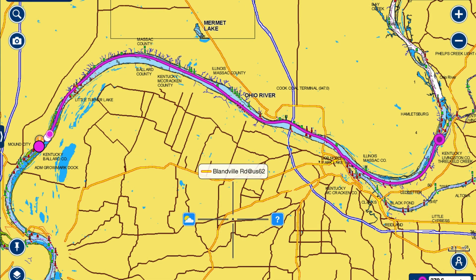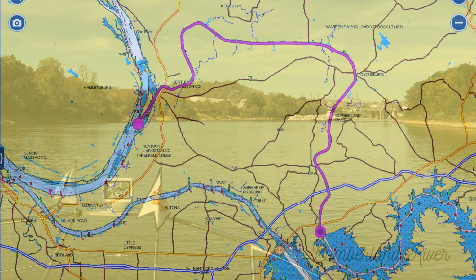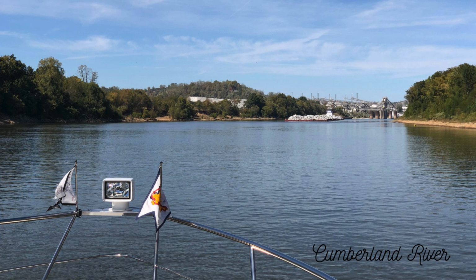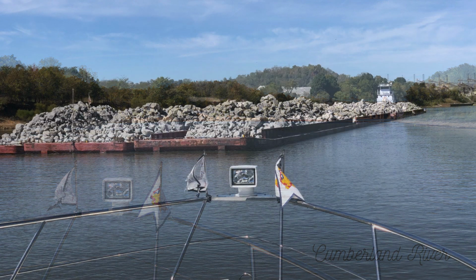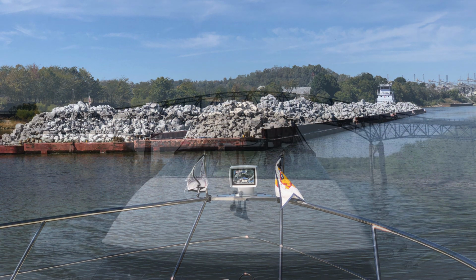The Kentucky Lock gets a lot of barge traffic. When we called, the lockmaster advised us to take the Cumberland River and the Barkley Lock. The Cumberland River is a little narrower than most of the other rivers you'll travel on, but it is fairly deep up to the edges, so navigating it is quite easy.